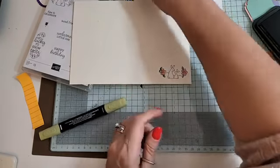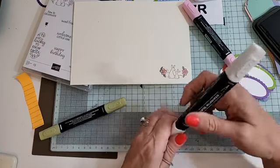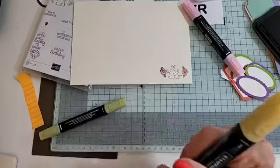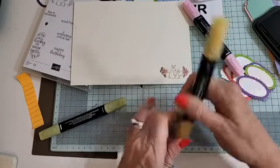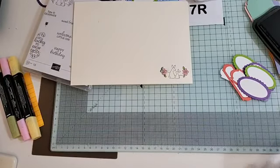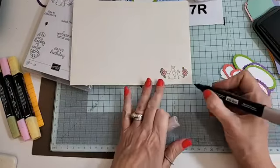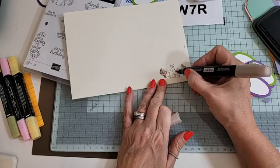Gosh, what's wrong with me today? There you go, let's get rid of that. And then we'll do a little bit of yellow in the middle. And then we'll do some little bunny rabbits. Charles, pack it in, you horrible creature. Yes, he's being horrible today.